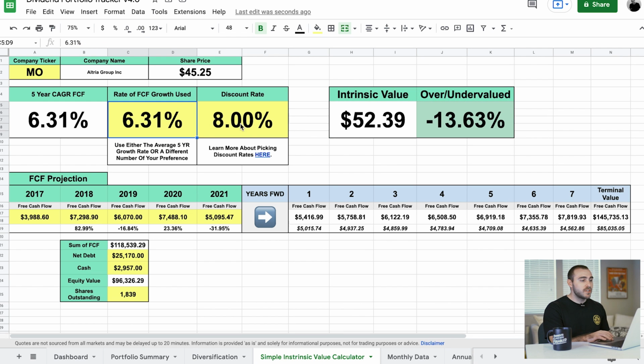Now we can actually change these two numbers to manipulate this intrinsic value and maybe come up with something more conservative, or maybe we're taking a little bit of a risk. So maybe we think this 5-year free cash flow is off. Maybe we think Altria Group is actually going to grow free cash flow by 10% every year into the future. So we can change that to reflect that.